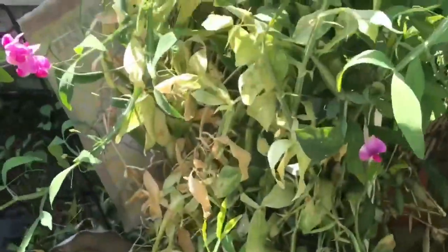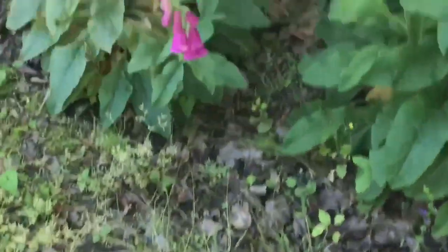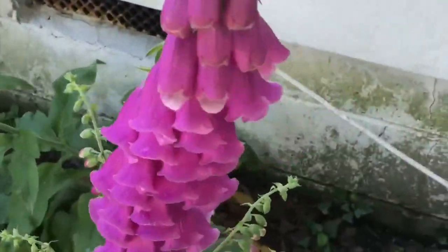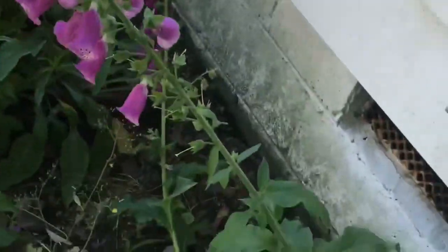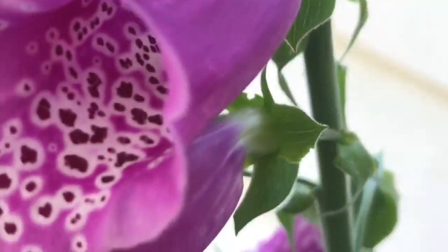But sweet peas finally coming back. It weathered really bad. New fern up there. Some of those flowers again. But these over here, oh my gosh, these foxgloves are so beautiful. Look how heavy this one got. I gave these compost tea over the last year. But look at that. Look how beautiful.